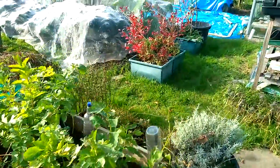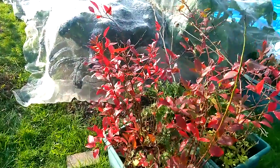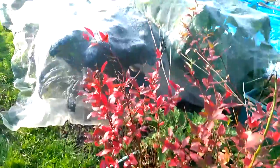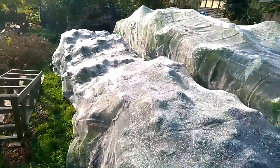And then, oh, look at that. Isn't that gorgeous? Look at the colour. Look at that. And then here is our brassica bed, ex-tomato bed.